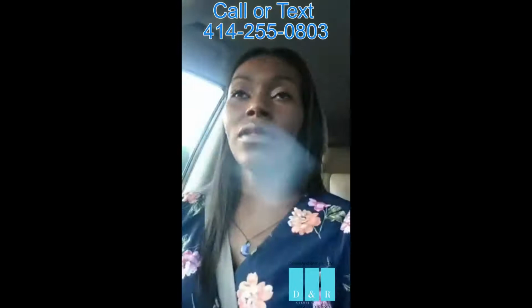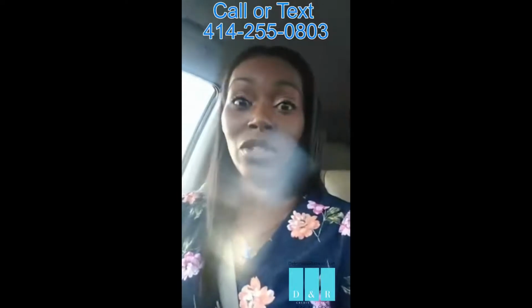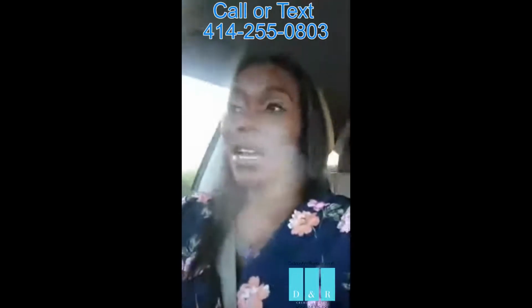Now, when you get the Green Dot card in the mail, all you have to do is go to the website and apply for Green Dot Platinum. If you want me to send you the direct link to make sure that you're applying for the credit card, not the debit card, because they will send you a debit card if you apply for the wrong one, then just go ahead and text me or call me, and I'll send you the correct link.